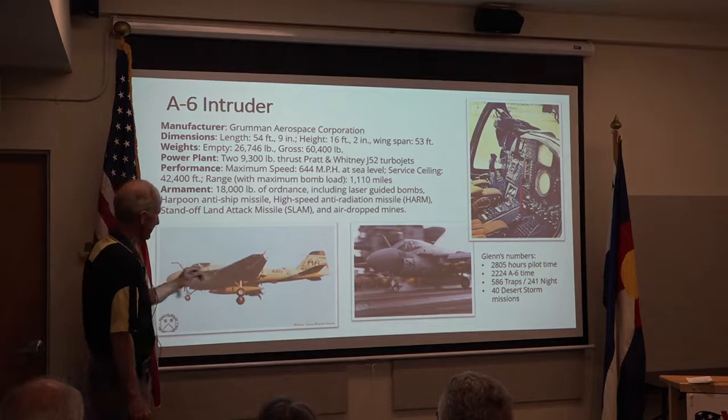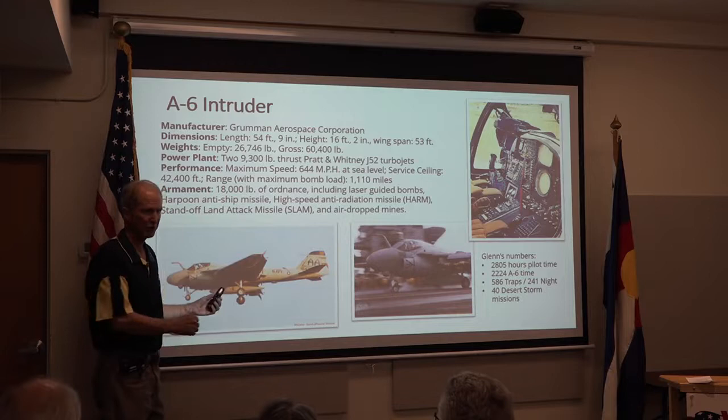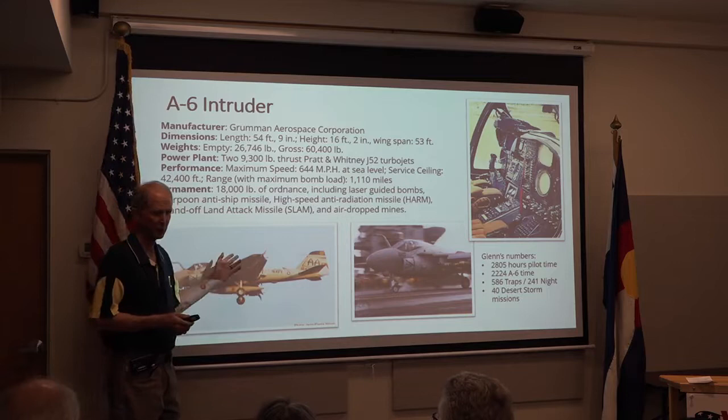It has full-span flaps and slats, which give it good low-speed flight characteristics. And also, you'll notice it doesn't have ailerons. So when you move the stick on the A-6, there's a flaperon that comes up and kills the lift instead of creating it, which is a little different way of flying. It also has wingtip speed brakes that open like your hands do. The initial ones had speed brakes on the body, but that didn't work as well, so that was a later modification.